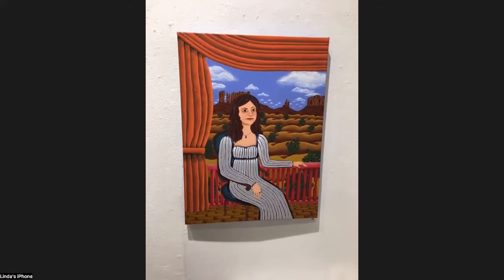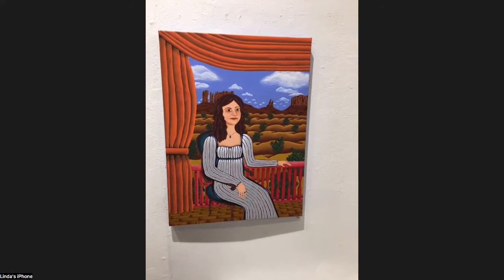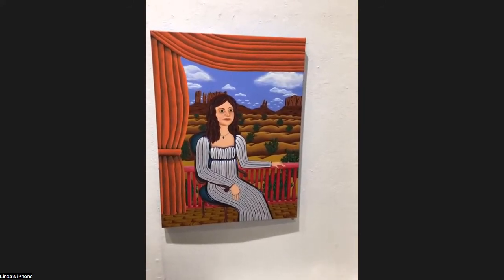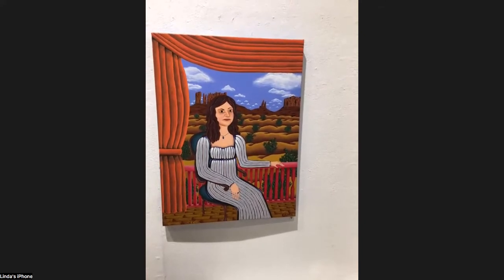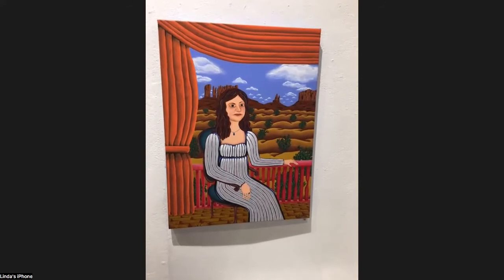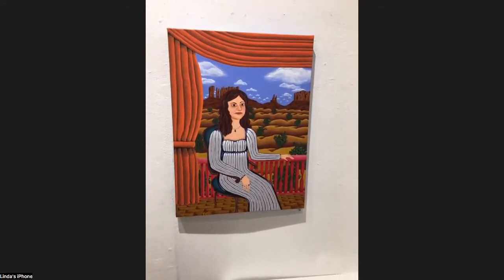So it's a figure inside, kind of a formal interior. And then outside is Monument Valley, which I think is in Utah. I'm not sure. I've never actually been there, but I've seen pictures and I've been out west and I've always been interested in going there.